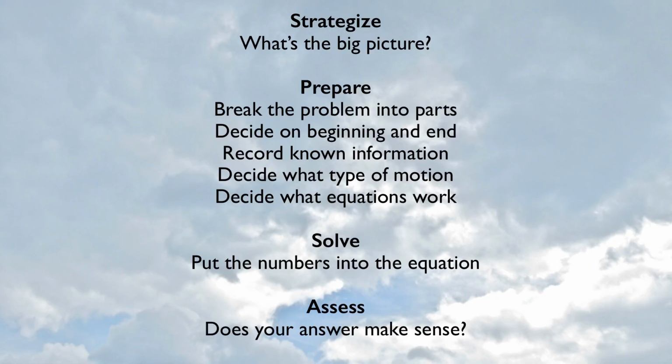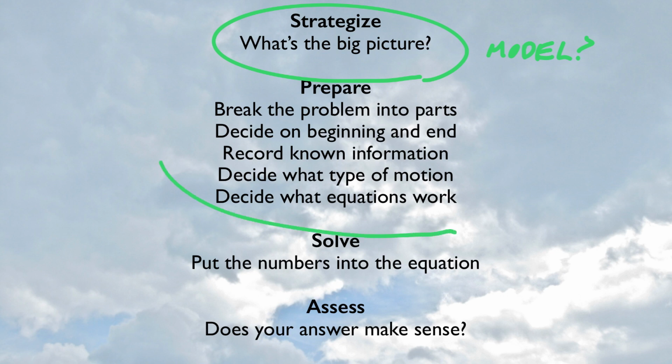Now here's what the steps mean. The strategize step is basically what's the big picture. How are we going to take this problem? How are we going to model it? What type of physics is involved? The preparation step is basically putting the pieces together. Okay, we're going to take that problem and we're going to break it into parts, decide where it begins, where it ends, record known information, decide what type of motion we have for different parts of the motion, and finally think about what equations you can use.